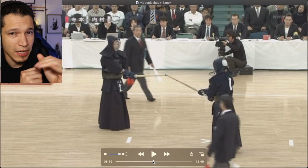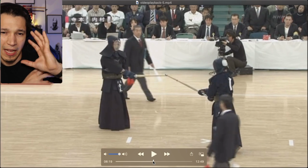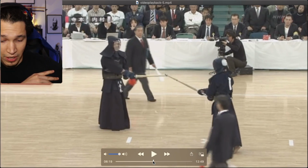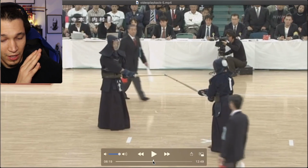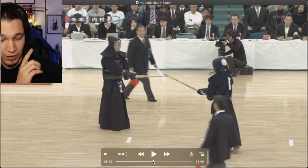So I'm pretty sure that he's using in some way that information to kind of help his body and help him make that opening for the Ippon. He puts pressure, and look what I really like what he does here with the feet, right? So he puts pressure with one foot and immediately the left foot comes forward. You notice that? Look at that.